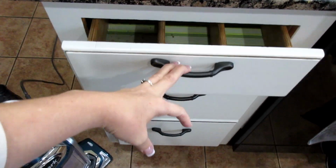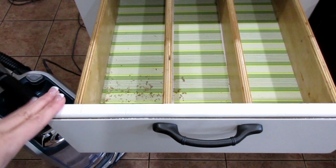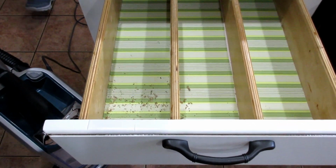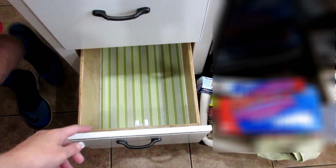Before I could put everything back in, I gotta vacuum out and clean the drawers. Yeah, time to clean these out so I can empty some boxes and get the house uncluttered. Okay, I got all the boxes into the kitchen, and now I'm going to put everything back in the drawers. I vacuumed them out, wiped them down, so they're ready to go. It's kind of nice though, because it was an excuse to clean them up and reorganize them. So I gotta find new contact paper though.